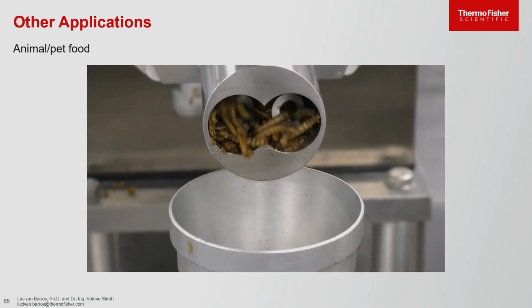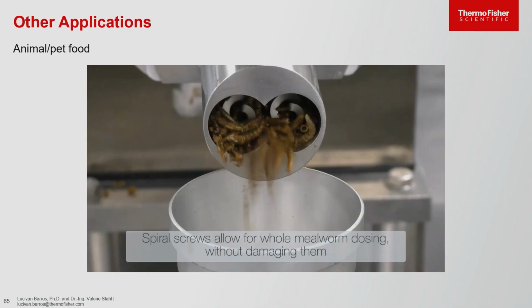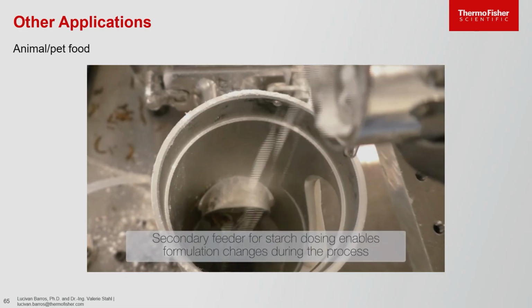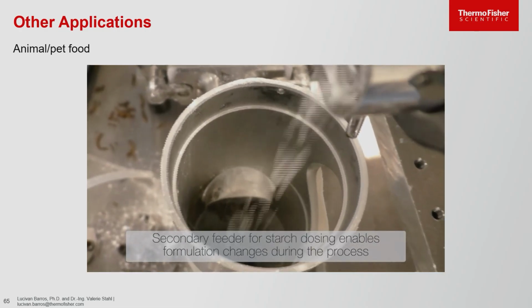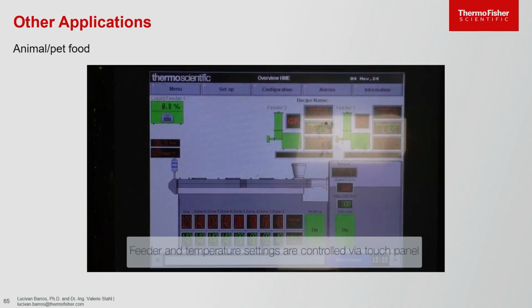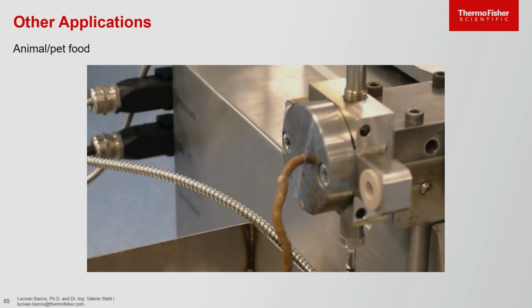And look at this. Mealworm larvae, that would have been powdered already. And then the starch on the top. Come on, guys. It's protein. So you see feeder 1, feeder 2, liquid feeding, everything is controlled through the HMI.